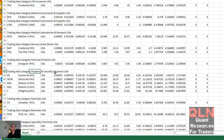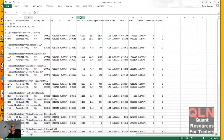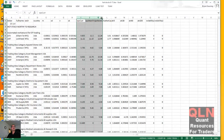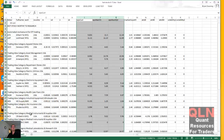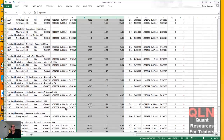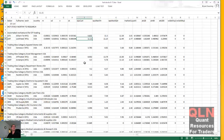So in this case, property and casualty insurance. As I said, I'm using my EPS current, next quarter, and next year as the best ones to pick, because these are what my system would pick as the longs for those particular sectors. So we'll pick the ones that have the best guidance from the company itself, and some of them look pretty valid. For instance, here's an example of Macy's. Macy's would be considered a long in department stores, so we're talking specifically about the consumer.